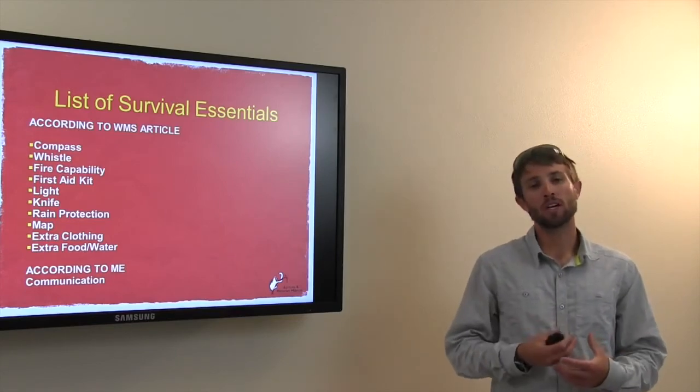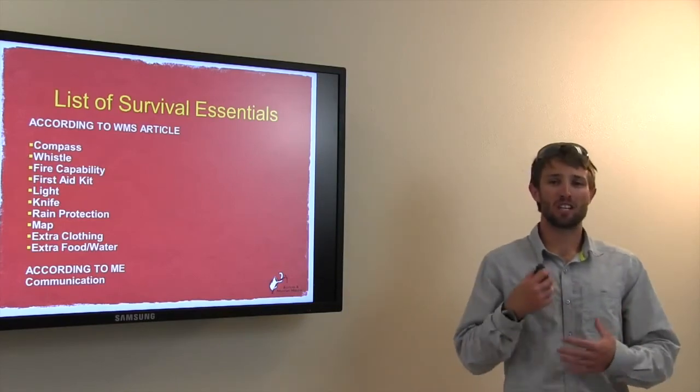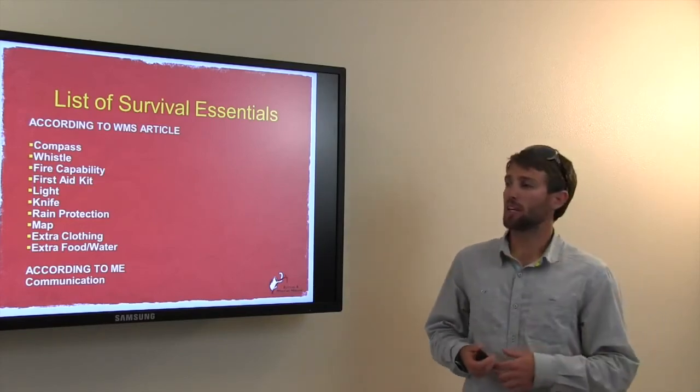So it's important to plan ahead. Again, have some kits at home that are ready to go, a survival kit, a first aid kit, a general idea of what sort of clothing you're going to wear based on what time of year it is, and that way we don't end up forgetting those kinds of essentials.